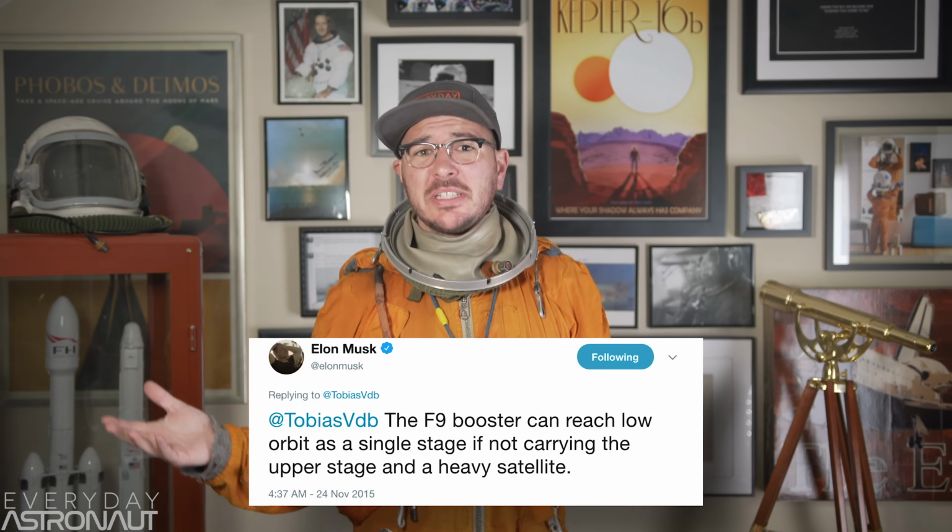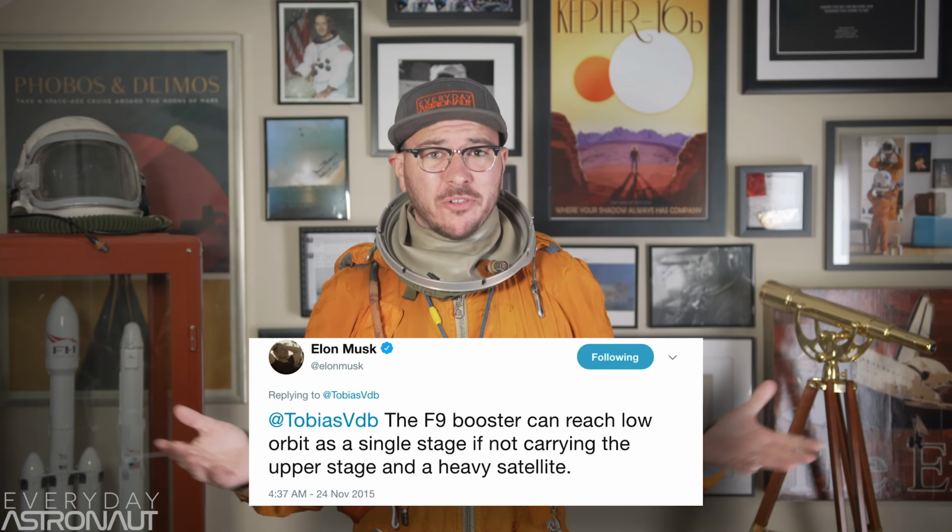Alright, so I guess SSTO rockets don't really work out too well. The math just doesn't really add up. Darn you, Tsiolkovsky! So I can already hear you over there saying, "But," and that first "but" is probably, "But Elon Musk said the Falcon 9 booster could reach orbital velocities." Sure it can. Now good job.